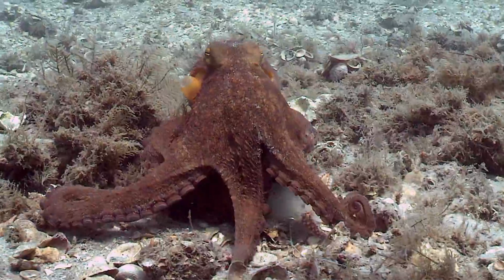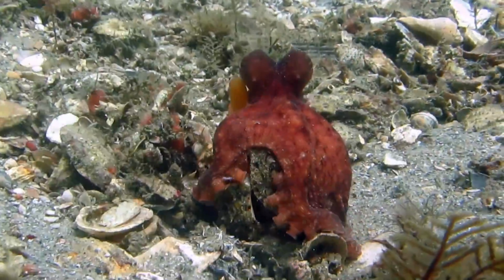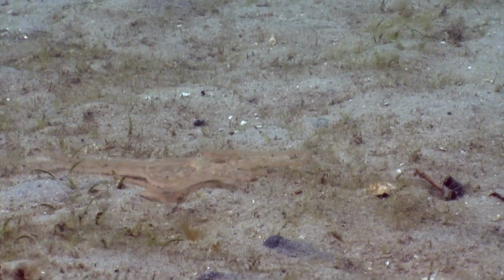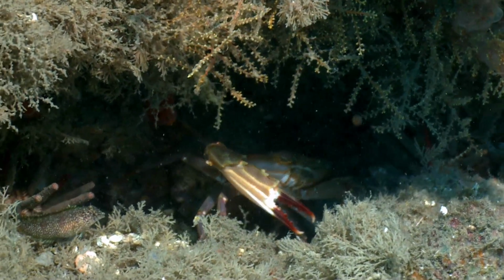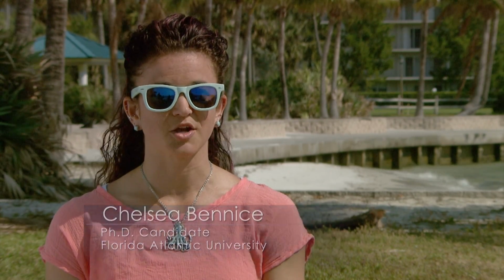So another thing that I'm looking at with my research is the diet of the two species. We have seen the common octopus eat more bivalves, more clams, than the longarm. And the longarm is eating more crab species. However, there is some overlap. We see that both species eat the same bivalve species and crab species.